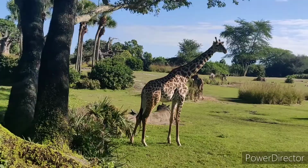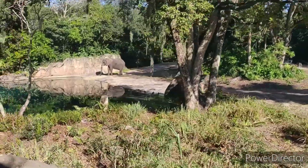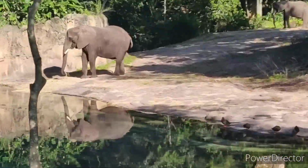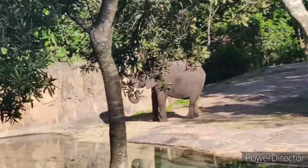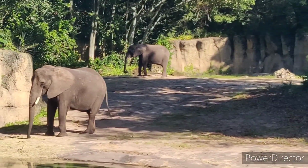We'll pass by. We're seeing a few more of the giraffes. These are all Maasai giraffes. They have some colorful faces and backs, which, hi, elephants. As they get excited, those colors will be even brighter. Oh, but there's a pair of elephants. So I would imagine this, if I'm not mistaken, is a mother and daughter pair.